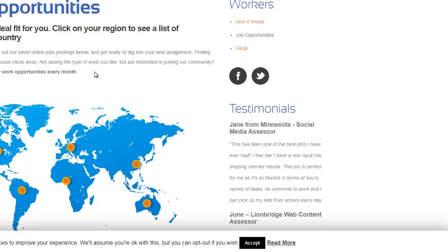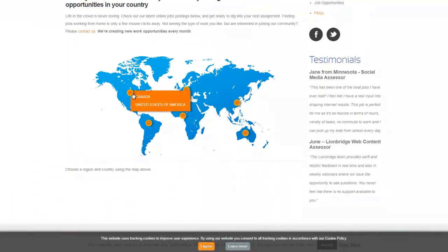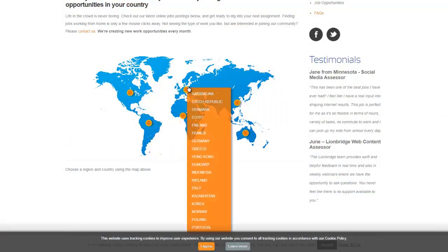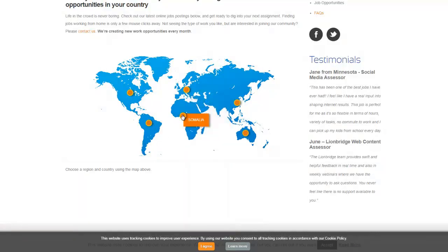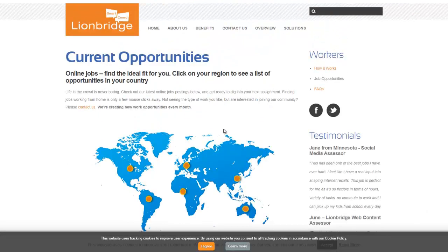But if you want to just look at some of the general jobs they have, you would just click on that and it will bring you to a page that offers current opportunities. As you can see, they offer jobs in Canada, the United States, South America, all over Europe, in Somalia, as well as Asia, South Asia, Australia and New Zealand. You can just click on the area where you want to find a job, and it will give you the listing of all of the jobs that lionbridge.com has available for you right now.